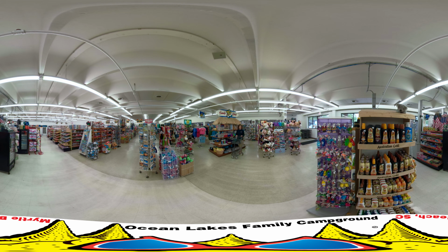So this is the Sandy Mart, and inside the Sandy Mart we have our Sandy Shop, where you can get an Ocean Lakes Family Campground souvenir, like a cup or a hat. But the Sandy Mart has so much more than that. We have clothes, bathing suits, sunscreen, decorations for your beach house, and we have groceries. So it's a one-stop shop.